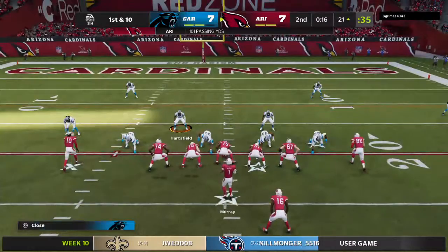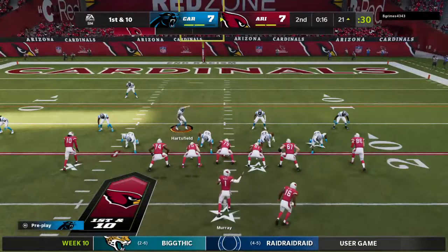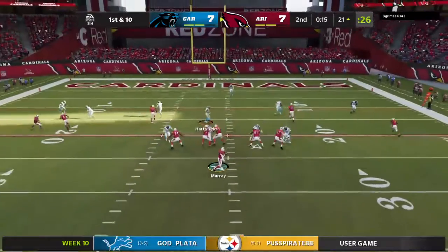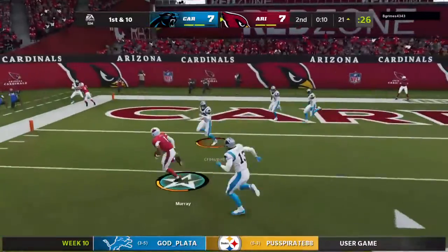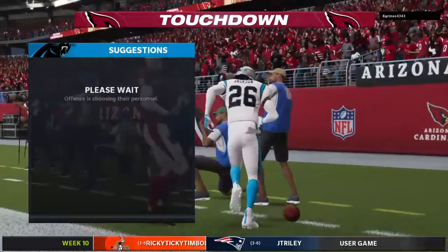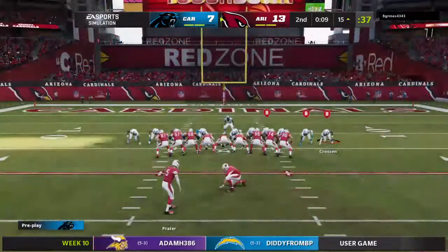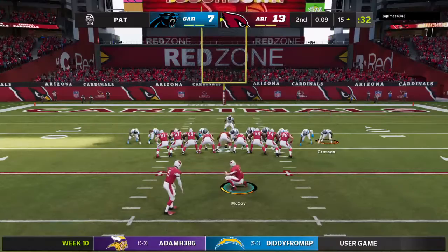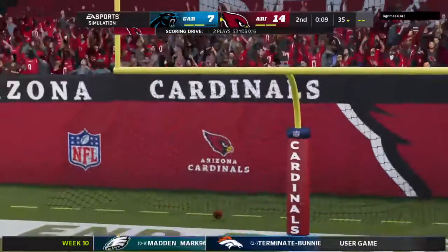So the big play gets them all the way down to the outskirts of the red zone here for 1st and 10. Shotgun now for Murray. Steps away to his left. He's got the first down inside the 10. And he is into the end zone. Touchdown, Arizona. Kyler Murray in the final seconds of the first half. And the Cardinals have taken the lead. Prater for the extra point. And that makes the score 14-7.